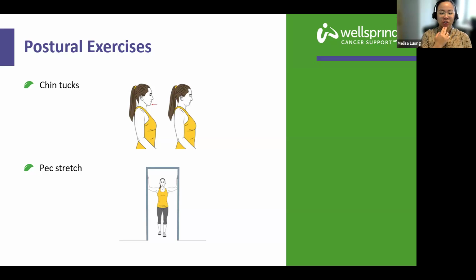Okay, so for these chin tuck exercises, you can hold this position here. So I'll invite you all to get into that double chin tuck position. Hold it for about 5 seconds, 4, 3, 2, 1, and then you can release. All right, so it's just a simple, small movement to help with bringing your head out of that forward head position, which creates a lot of tension around those accessory muscles.